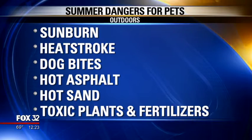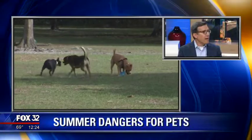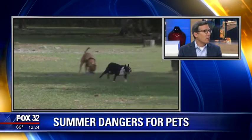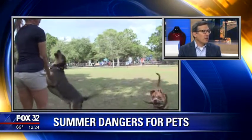So sunburn, do we put anything on our dogs for sunburn? Yeah, we had talked about this once before. Short-coated dogs can do better with a thin covering or sweater or jacket to protect their skin. And there are sunscreens that are safe for the nose and ears. Okay, and avoid the middle of the day if you've got a very short coated breed.